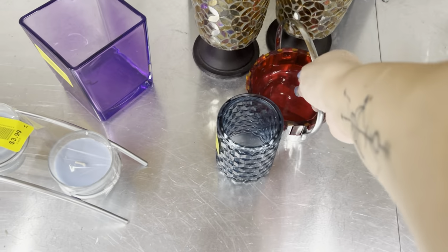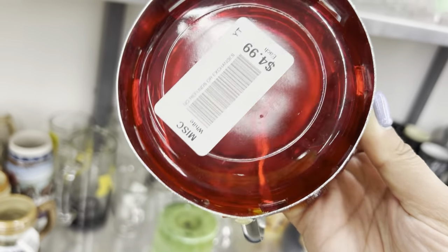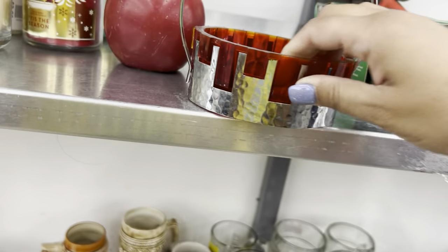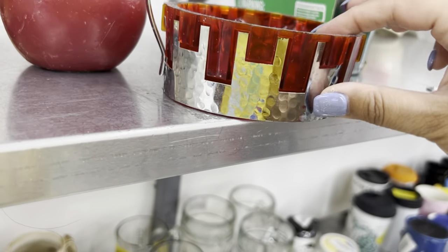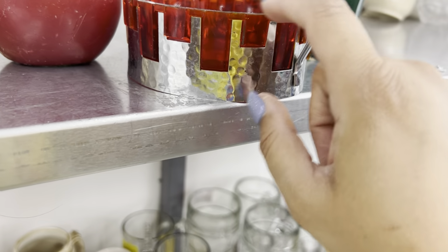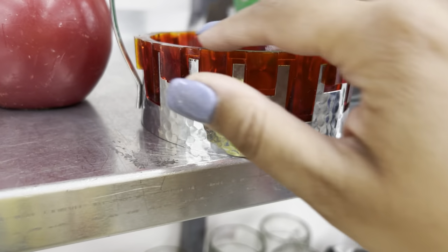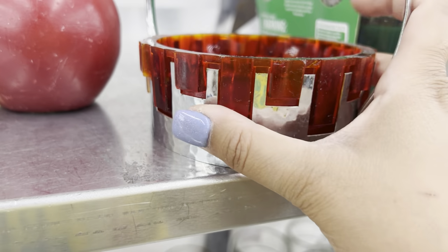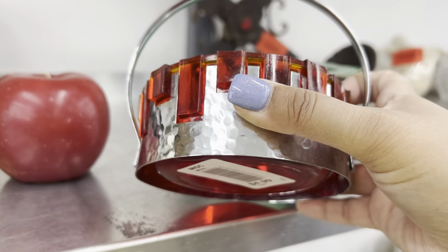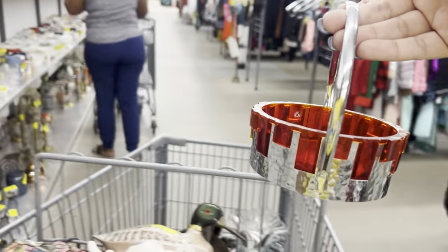Check this out, y'all. I gotta do some more research on this. It's $5. There's a very slight flea bite right there, but I think this is mid-century. That's Amberina. That probably glows. I haven't checked it yet. I'm obsessed with the way the metal is stuck on the glass like that. And maybe it's missing a top, I don't know, but that's really neat. That's something you would put in your antique booth or something.